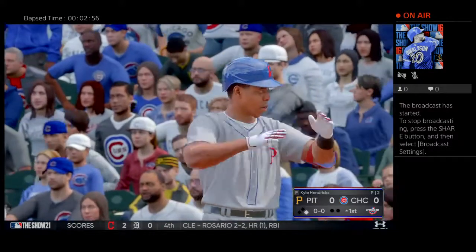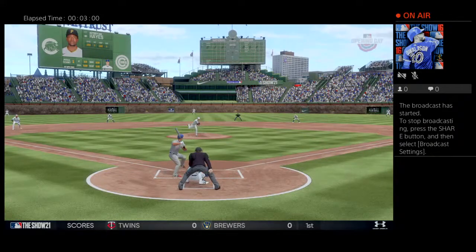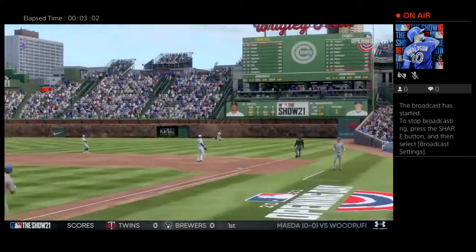Yeah, he's going to have to work that sinker down in the zone. That's his bread and butter pitch, and if he's going to leave that belt high, that's going to spell disaster.